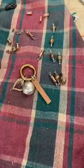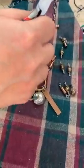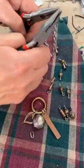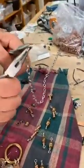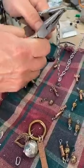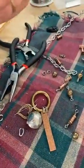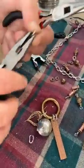All right, we're gonna start putting these together. I'm gonna actually open up this chain and use the links to connect other things. This is stainless steel chain. It's very sturdy, so it's very hard to open and close like this, but it holds up well. Been really happy with this. One. Close it up side by side.